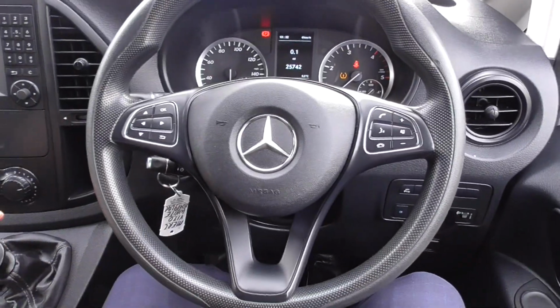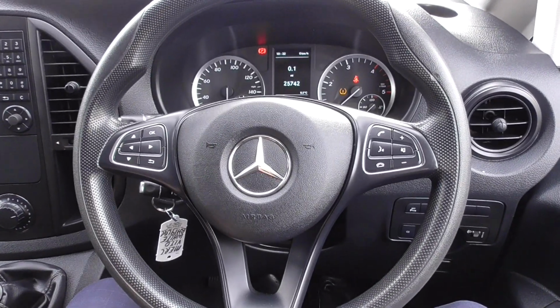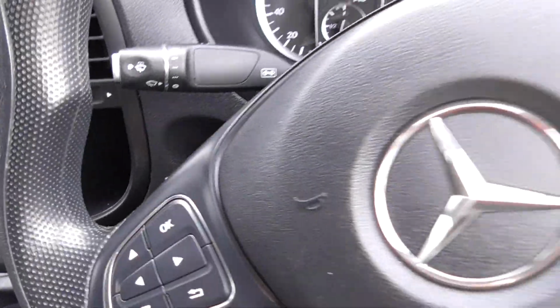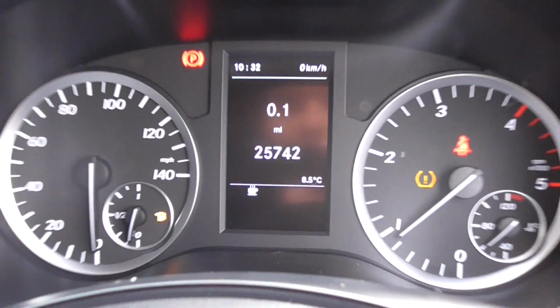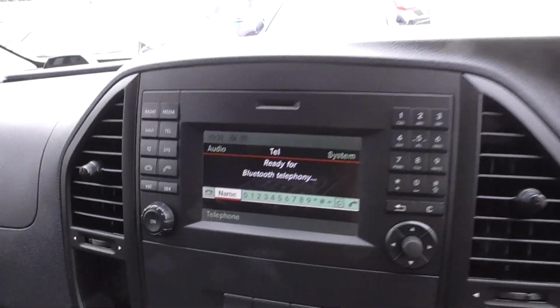A multi-function steering wheel, so on here is our volume controls, media controls, Bluetooth phone, cruise control and speed limiter. And as we're doing the video today, this vehicle has only covered 25,742 miles, which is absolutely nothing to one of these.